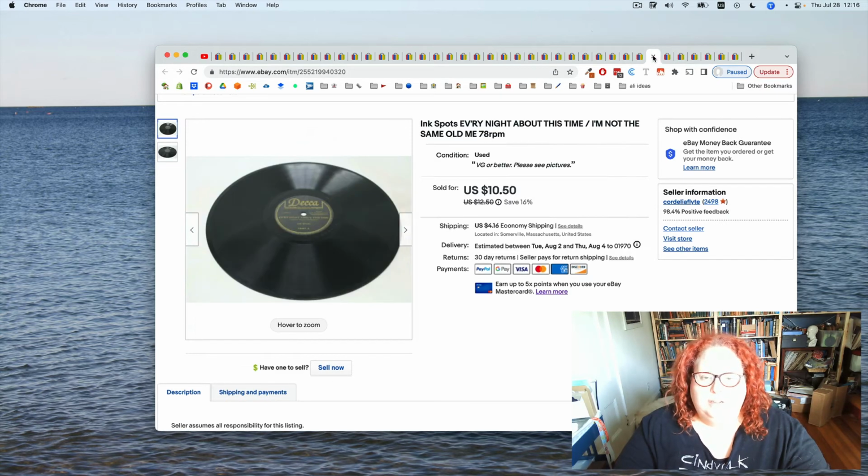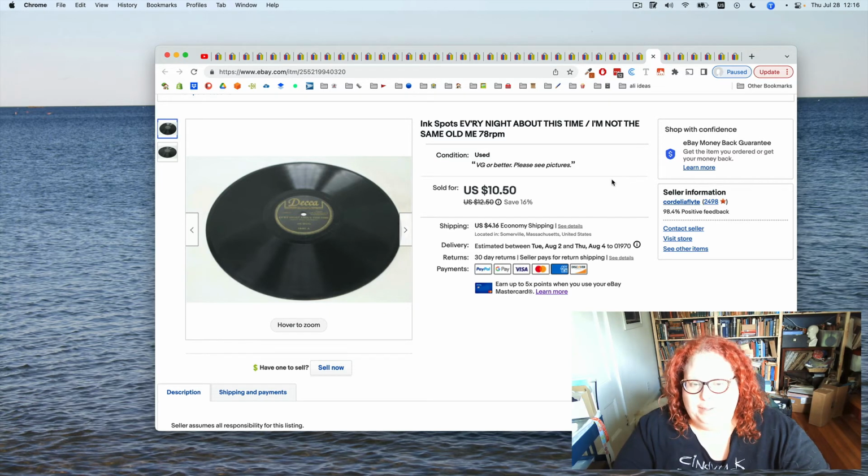Next, another record. Wow. This one, Ink Spots. You will find a lot of Ink Spots records. These are from the later period of 78 popularity, and the Ink Spots were super popular, and any big blob of 78 records I find usually has some Ink Spots.